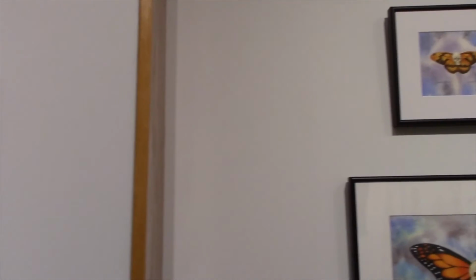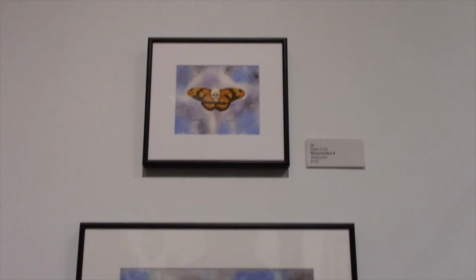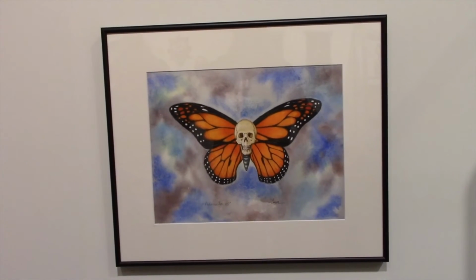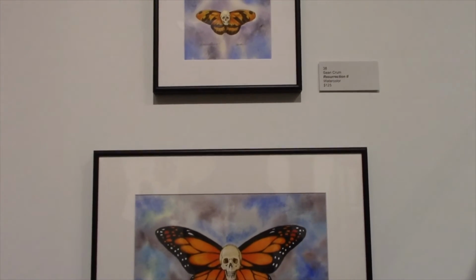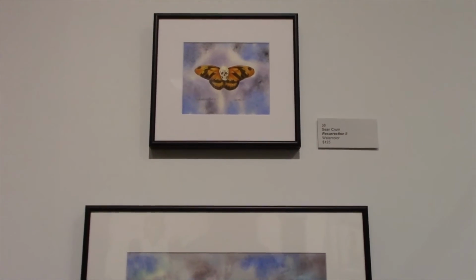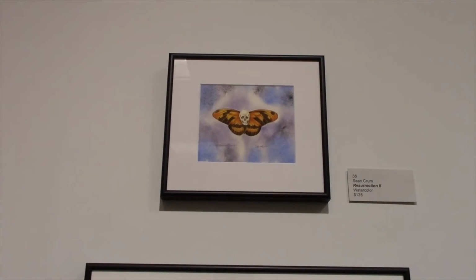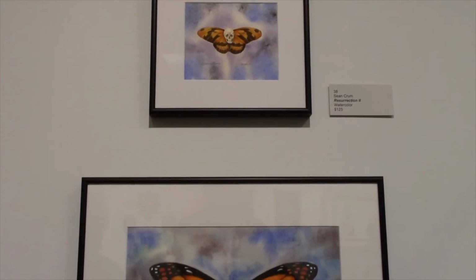We have 2 pieces by Sean Crum. The top one is called Resurrection 2. The bottom one is called Resurrection 3. They're both watercolors, and they both have skulls on the monarch butterfly. The monarch butterfly is quite a symbol for Dia de los Muertos in Latin American culture. There are death moths out in nature that have a skull on them, so this is very symbolic.